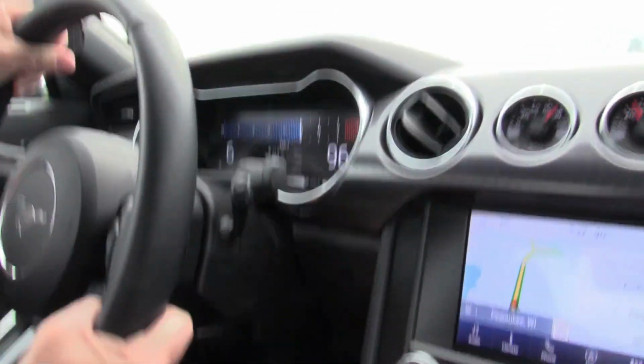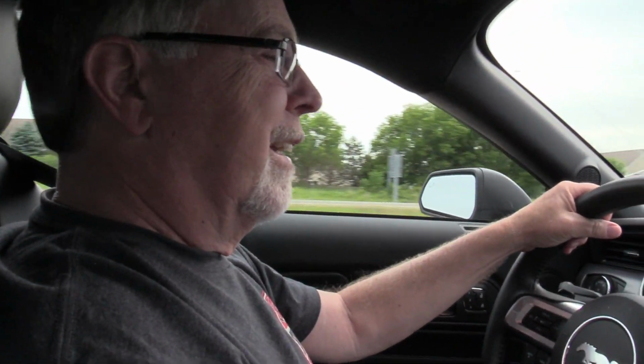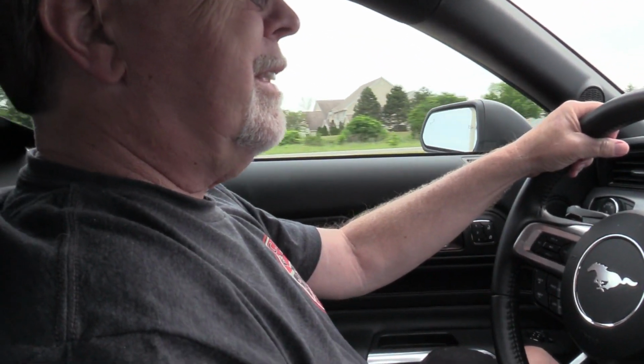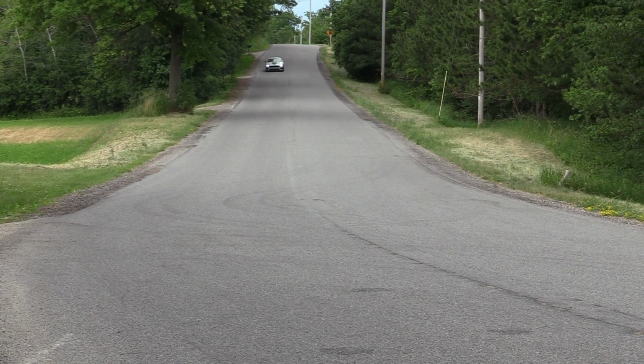There we go. Whoa! Hear a downshift? That sounds great, doesn't it? Yeah. As Paul and I said, this is the difference between this car and a lot of other cars, and especially the electric cars. This sounds awesome. V8 power, 5-liter V8.